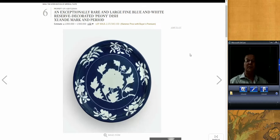And next up was the blue dish, Zhengde period. Beautiful dish, wonderful quality, good size. It was big. I think it was 13 or 14 inches. And it brought $2.1 million at Sotheby's this week.